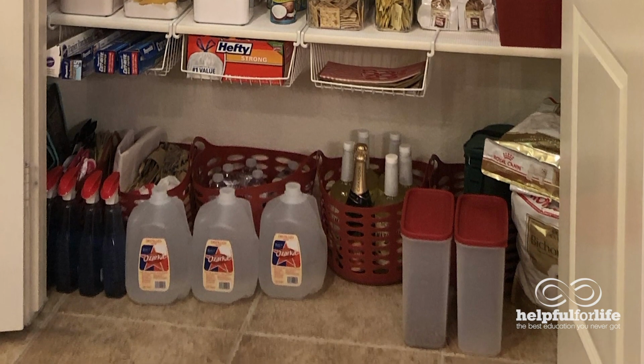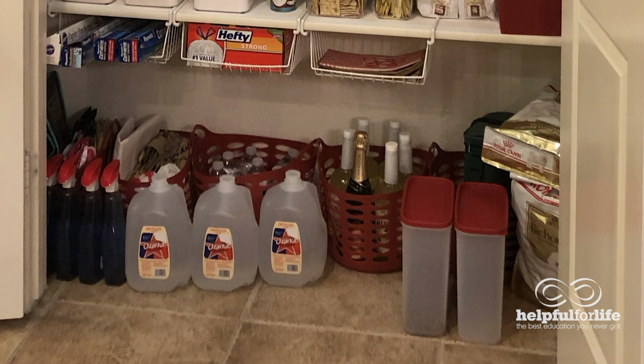And then finally, on the bottom, you'll see they have like five Windexes and five what looks like sweet and sour mix. Some people may think that's a lot, but they've determined that these are staples for them. And so they probably bought them in bulk. They got them at a good price. And those are both shelf-stable items that will last them until they need them. So that's it for this pantry. Let's give you a last couple of tips, and then we'll be on our way to the next section.